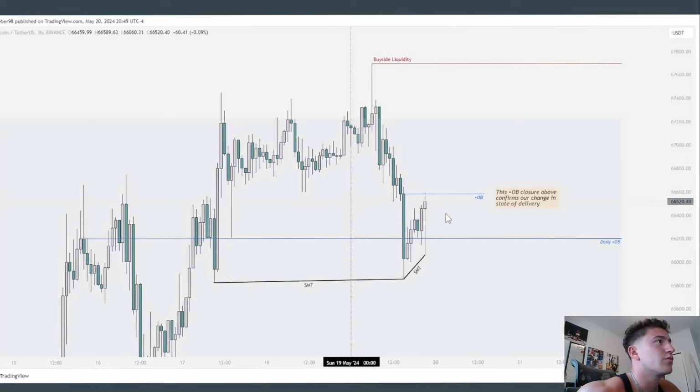So what we do is we wait for the candle to close above this down close, which would confirm our change in state of delivery. So that is what we need to do next in order for us to actually get an entry opportunity to go long on Bitcoin.